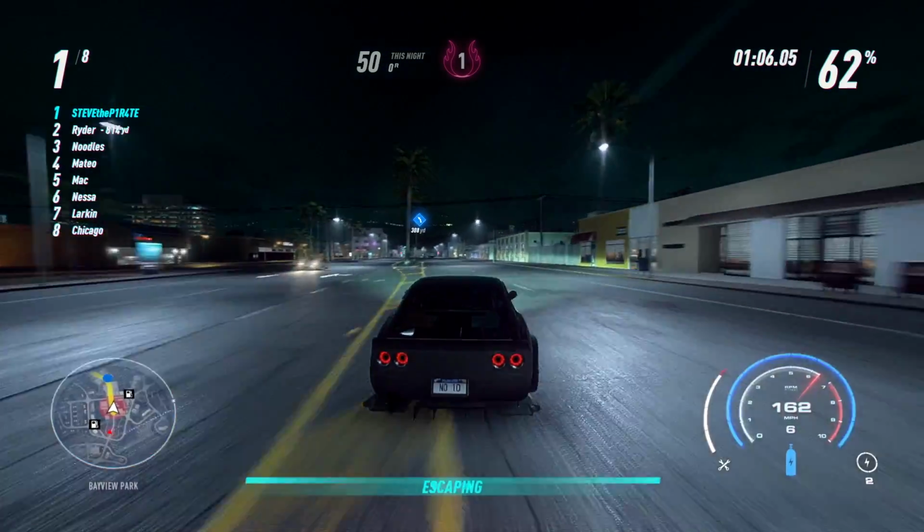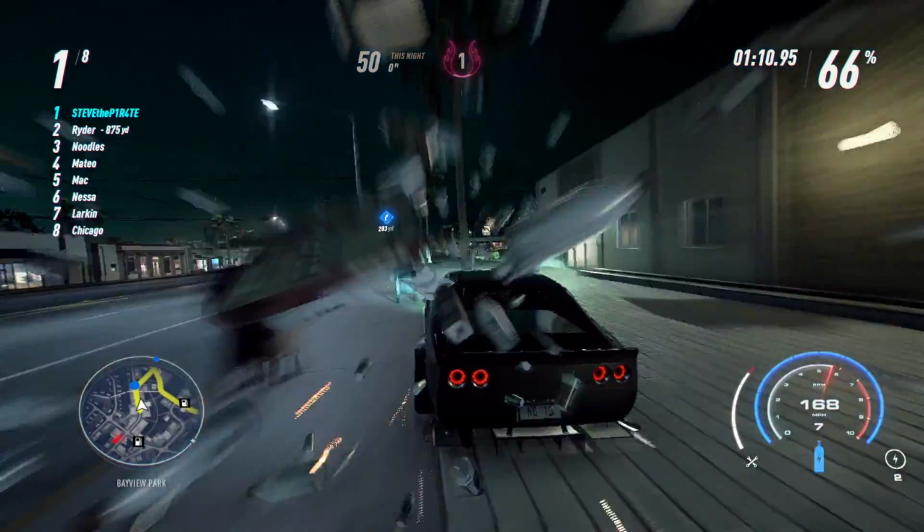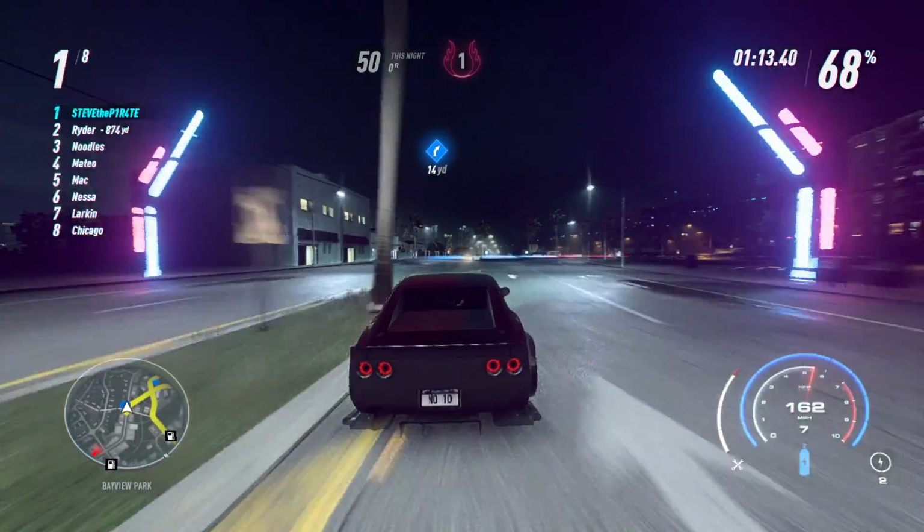Just reacquired sight of a vehicle from the previous pursuit. This time, I've learned all the tricks. Just picked up the chase from before. Now let's end it the correct way.